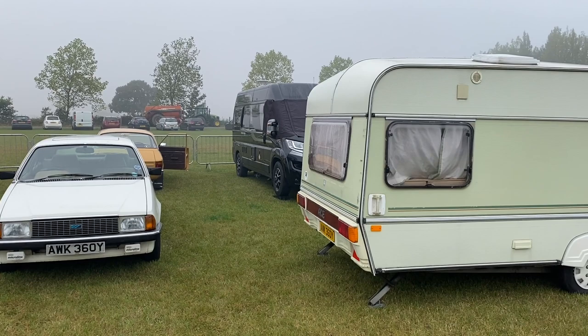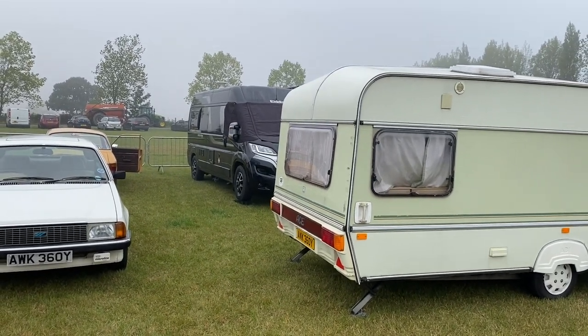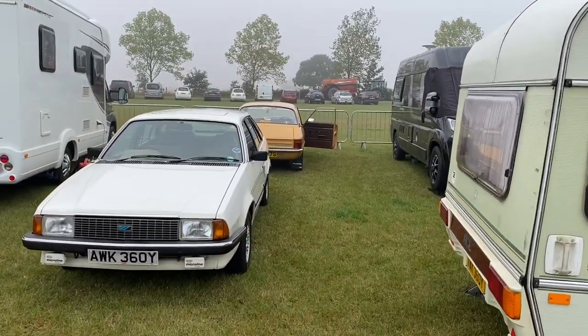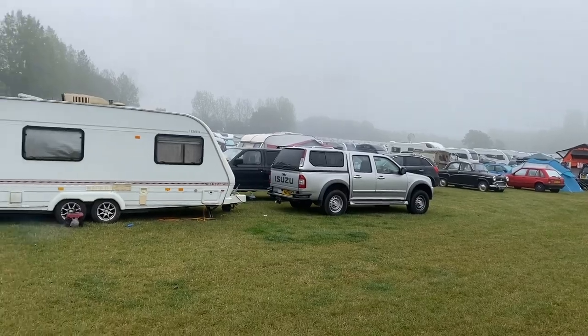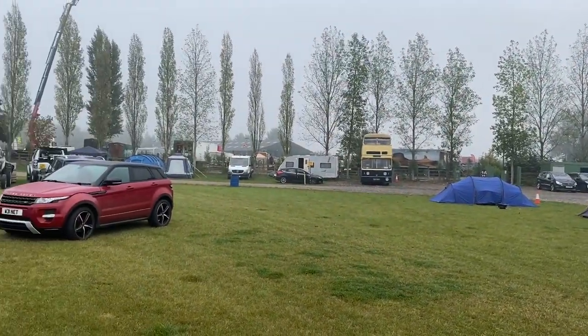I'll just show you our little camp that we had. I got here just before Lee. Heather drove the van in, I drove Agatha. And then Lee dumped the van in front of ours. And then we've been parking the cars here overnight. And yeah, there's a massive camping field and all the car stuff's over there.